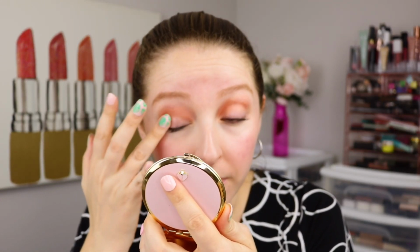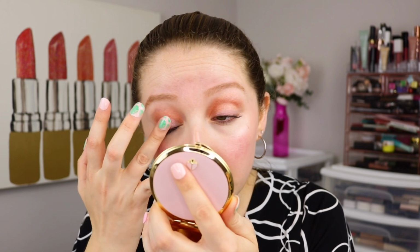I do prefer to apply metallics with my finger. So for the pink, I'm just gonna pick it up with my finger here and apply it. Gosh, hopefully it shows up. I'm like, is there even anything coming off onto my finger? But hopefully it shows up on the lid here. I'm just gonna go ahead and apply it all over. I think it actually is showing up a little bit more on the lid.